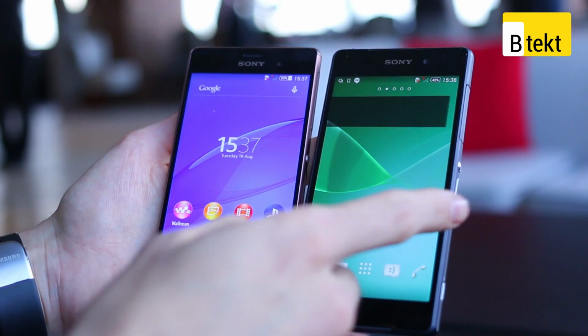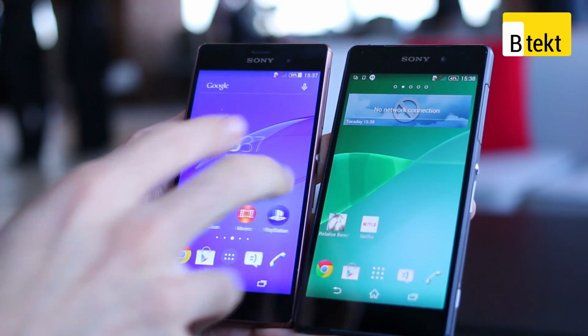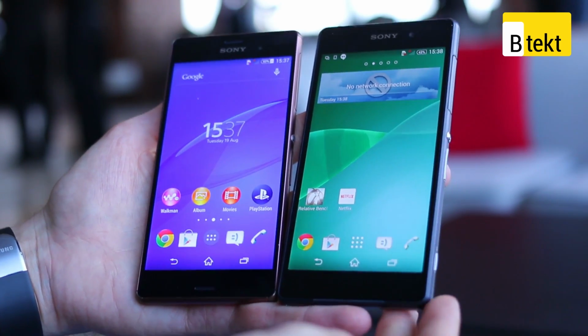Basil here with a Sony Xperia Z3 and a Sony Xperia Z2. Two flagships, one from earlier this year announced at MWC and one just announced here at IFA 2014. Both of these incredibly high-end and similar devices, but we're really here to talk you around the key differences.